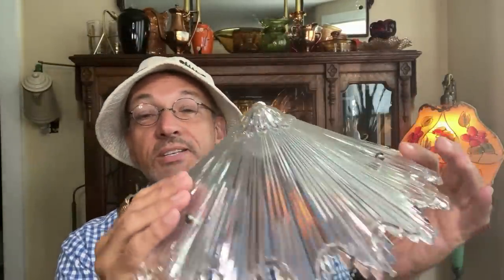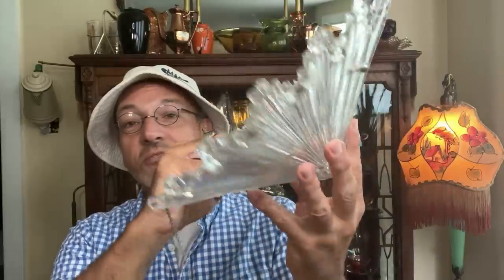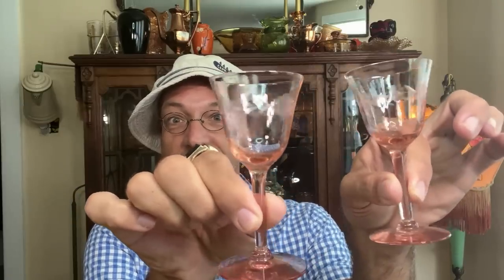So I do believe this to be an original ceiling shade fixture from the Art Deco era, and I just love it. I found two tiny little pink cordials, etched, see? And they came from some little thrift shop. They're from the 30s with a paneled optic look.